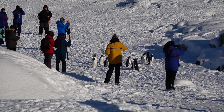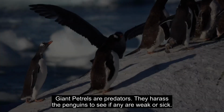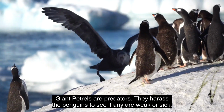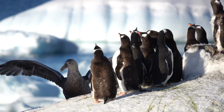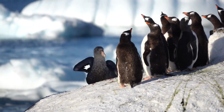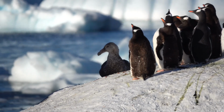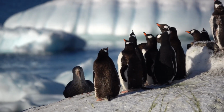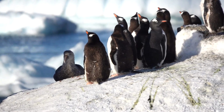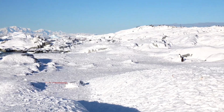So it's a close state. But you won't be able to attack because they will form a group and go against it. Very different. It's a giant petrel. But if there's one that's ill or injured, giving the penguins a hard time, they all pack together, and bother them, making sure there's no disease. Yeah, it gets much bigger. Like, they're terrifying. Look at that.